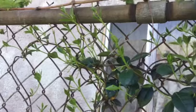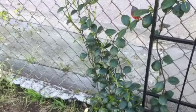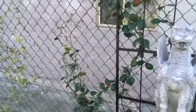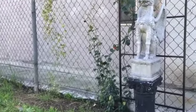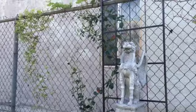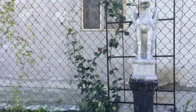And right here we have the star jasmine, and it's going to start smelling really nice as well. And it's growing. It was almost going to die, but it survived, and now it's growing rampantly. It's sprouting new little leaves, and I'm trying to cover that window behind it. I'm trying to give it more privacy and block it away from me, obviously. So hopefully it works. I'm hoping this star jasmine covers it up completely.